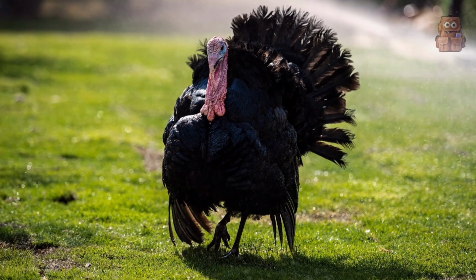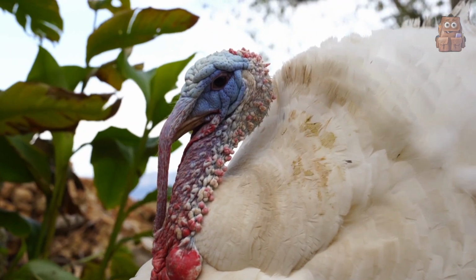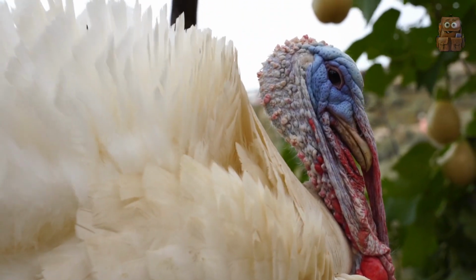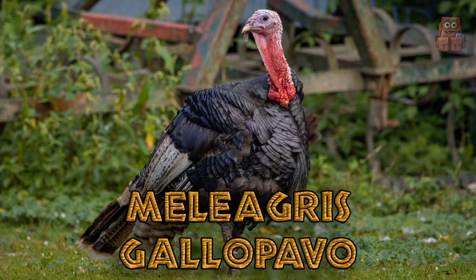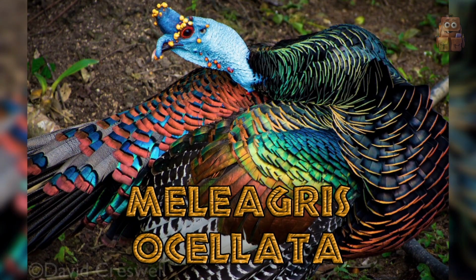Turkeys belong to the bird family Phasianidae and are native to North America. Their lineage traces back millions of years, with their overall form remaining unchanged for a long period. There are two primary species: the wild turkey, Meleagris gallopavo, and the ocellated turkey, Meleagris ocellata.